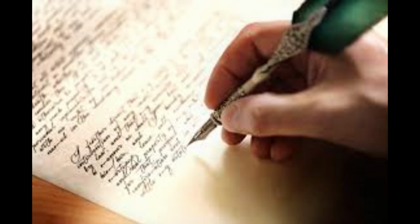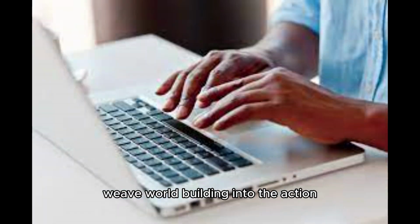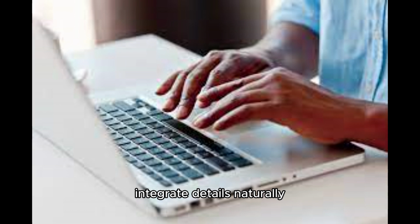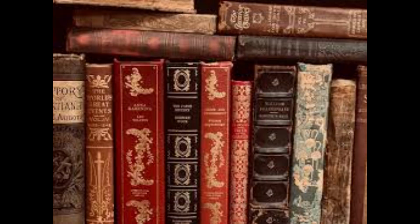Use sensory details. Help readers visualize the setting through descriptions of sights, sounds, smells, and textures. Weave world building into the action. Instead of pausing the narrative to explain the setting, integrate details naturally. For example, a character might complain about the heat of the desert as they trudge through the sand. Focus on what's relevant. Only include details that enhance the mood or are important to the story.